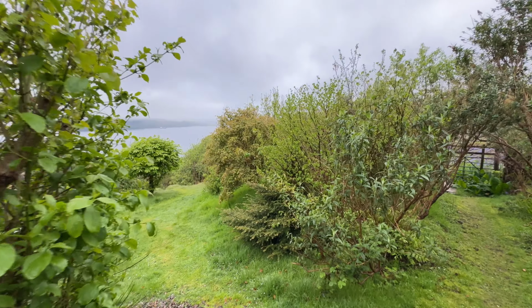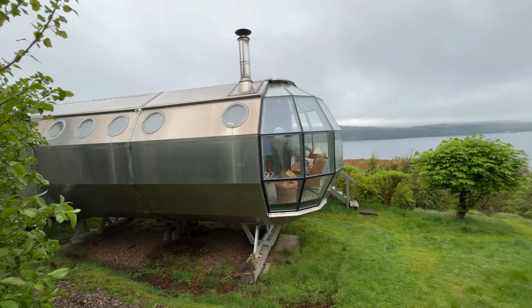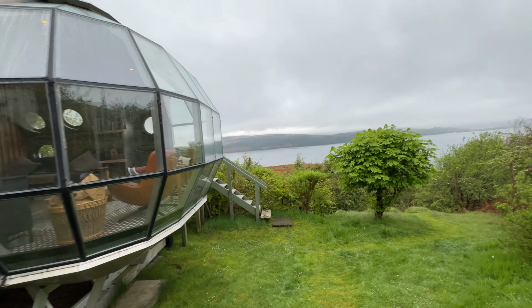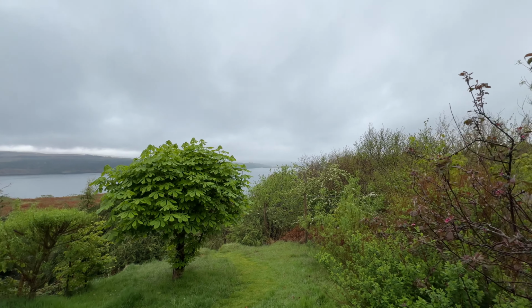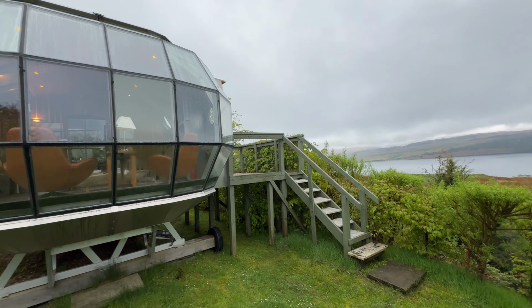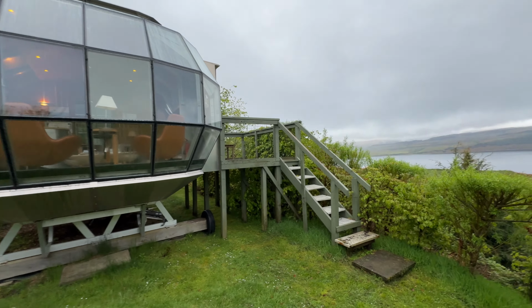So we've been staying, because you know I'm a science fiction fan, in the airship. Yes, look at this. I'll give you a little look inside as well. We're on the Scottish mainland, and over there is the Isle of Mull. And that's, I don't know if you can see there, a little village called Tobermory, you might have heard of. We've been in here for about 4 days.